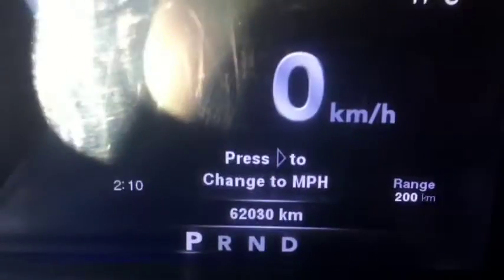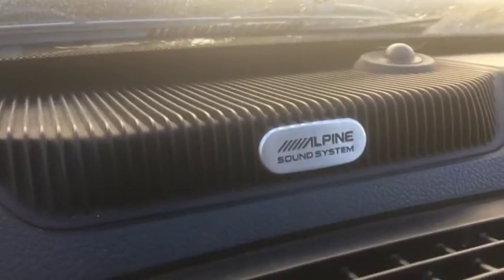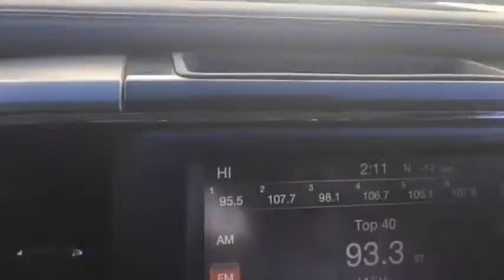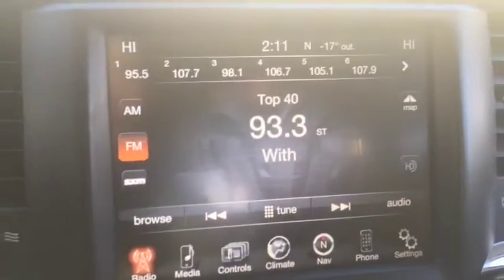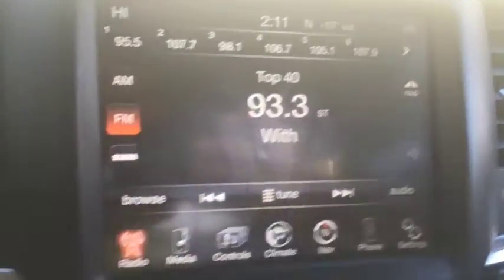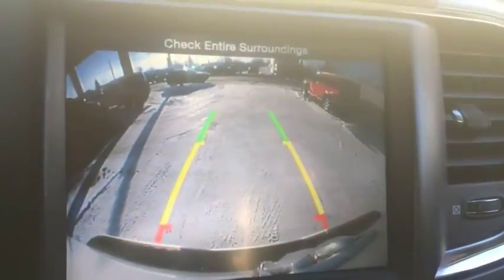This vehicle has 62,030 kilometers. Relatively low, not too bad. You get the nice Alpine sound system emblem right there at the front. Comes with a Uconnect system, which has AM, FM radio, satellite radio, and navigation as well. Also does come with the knob shifter, four-wheel drive systems here. Like I said, backup camera here.